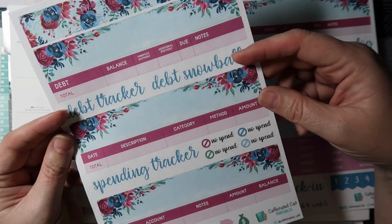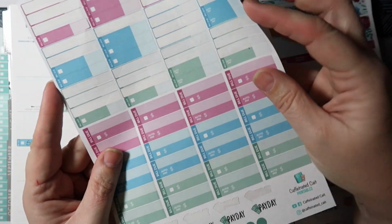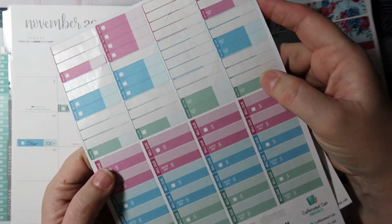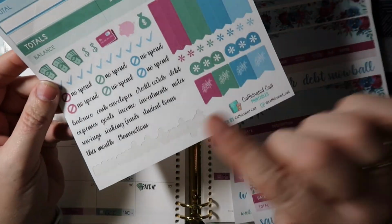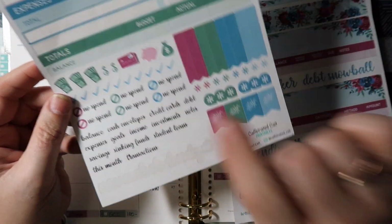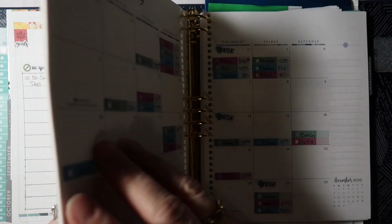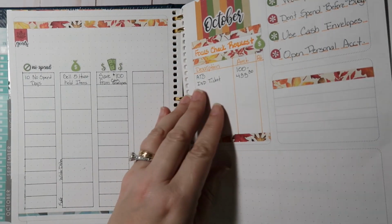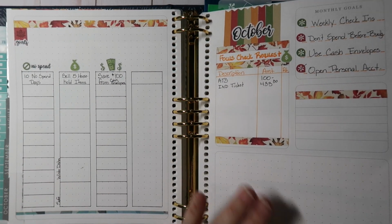So we have the debt tracker, the debt snowball, the spending tracker, and the savings tracker. And then I'm not going to be using these in this video, but I did use these Build You stickers in part 1 of my budget setup, and I will be using some of these stickers. So I'm going to go back to October. I haven't gone back and added anything. I'm just going to show you guys how this is.